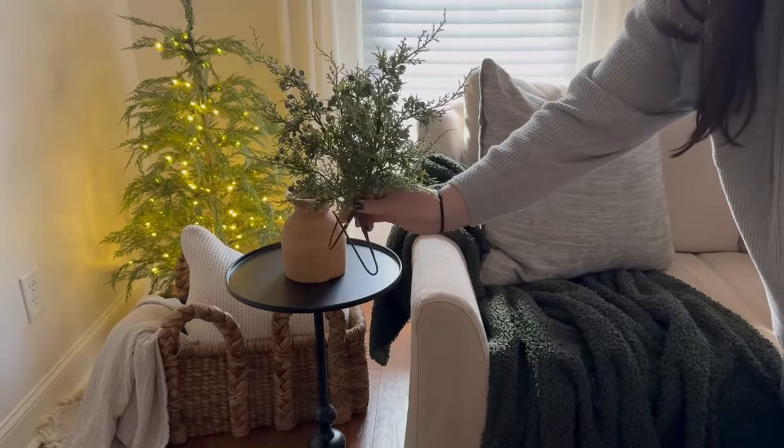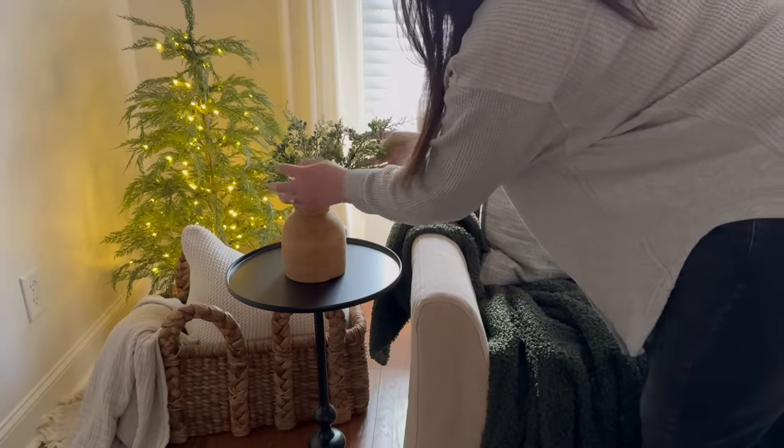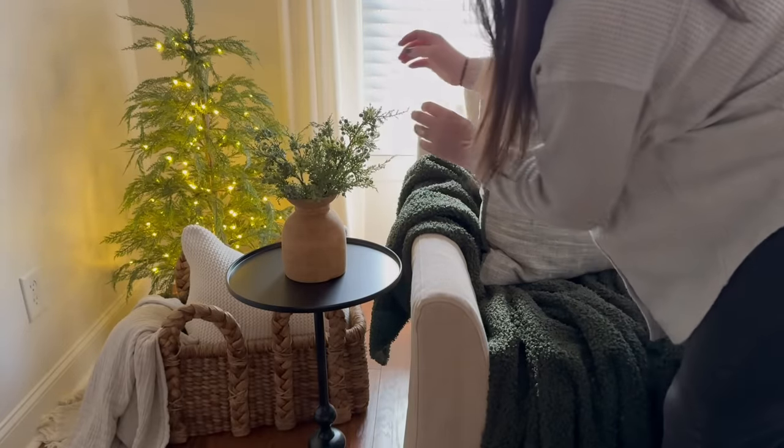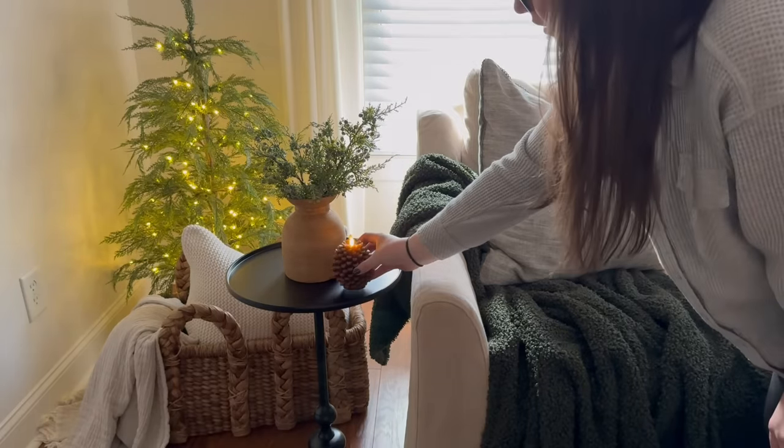Now we're gonna add a couple of these juniper stems to tie in our entryway arrangement. And the pine cone candle.